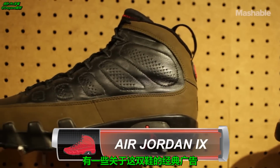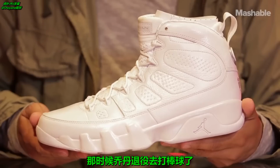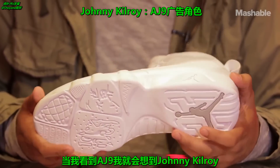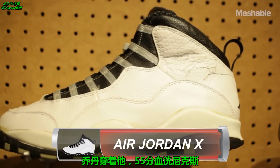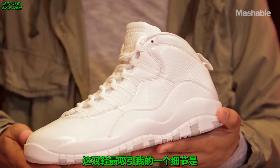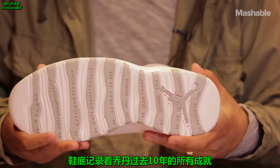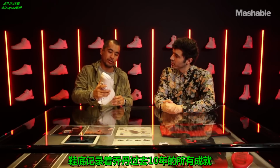AJ9, some great commercials with this shoe. Obviously MJ was in retirement, he was playing baseball back in the day, but Johnny Kilroy comes to mind when I think of the AJ9. AJ10, I'm back. MJ comes back, burns the Knicks for 55 points. One of my favorite details on the shoe is all of the accomplishments that MJ did over the course of his 10 years prior to this point.